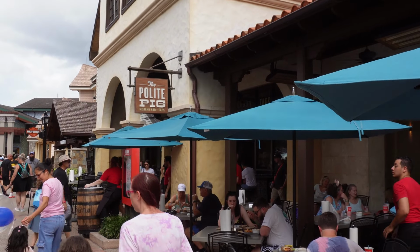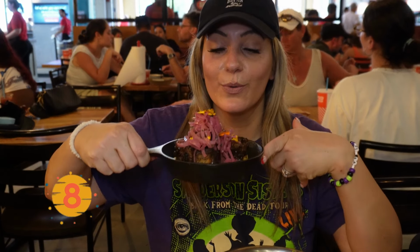I feel like pickled onions are making a comeback. I feel like I've noticed pickled onions in a lot of dishes recently. I want to try just the burnt end real quick. It's beautifully cooked. Fatty but not chewy, which is a hard balance to find. This is delicious. If you guys don't know, this is our number one quick service restaurant at Disney Springs. I'm gonna give these an 8. They're really good. Highly recommend if you have the chance.